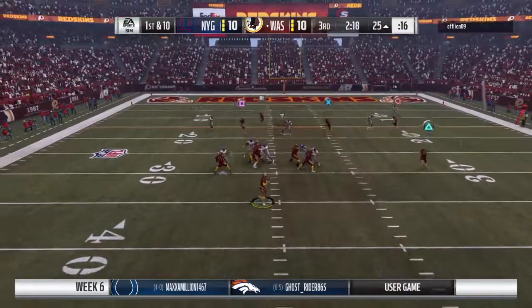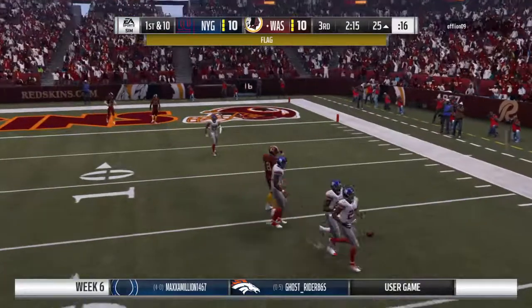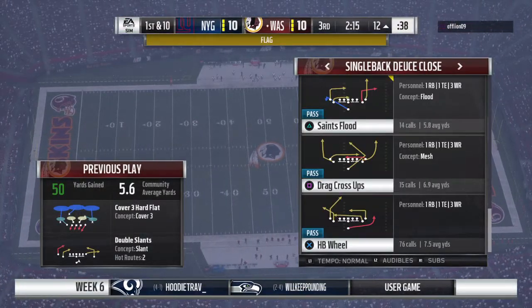Carter now on 1st down. And that'll be incomplete. We do have a penalty flag down, however. Let's see what that's about.